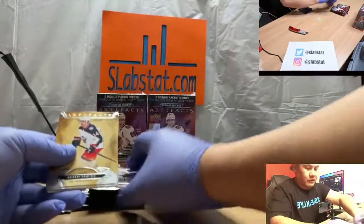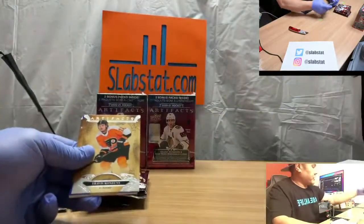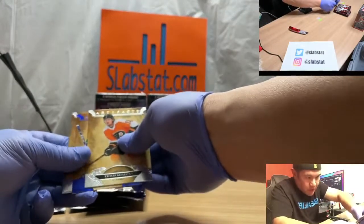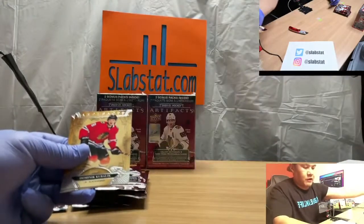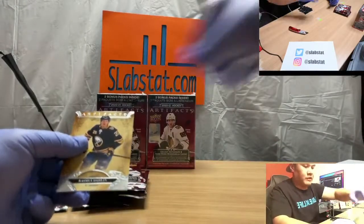Let's get these. Artifacts are pretty. Blue Jackets. Oh, those are nice. Are we right in the middle? There we go. Konechny. Let's see what we got here. We got a purple parallel or a blue parallel. Markstrom, Canucks. Kubelik, Blackhawks. And Dahlin, Sabres.